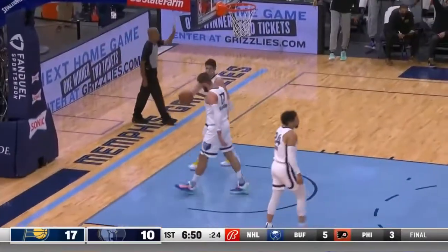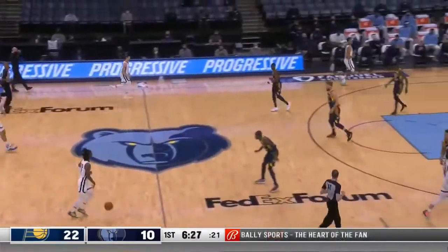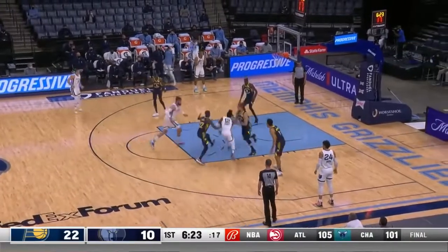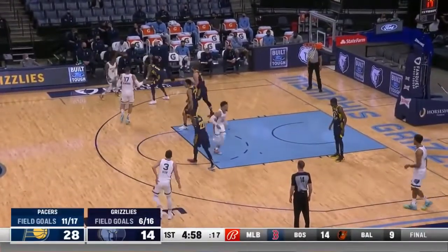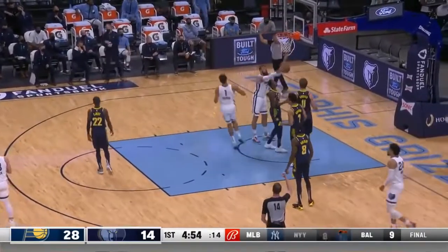3 ball out of the corner. 6 for Sabonis, who had 16 Friday against Orlando. He had missed 3 with a left ankle sprain. Morant to the rim and in. Grizzlies got to figure out a way to get a defensive stop against this Pacers team. Well, they're shooting 67%. Yes, and the foul.